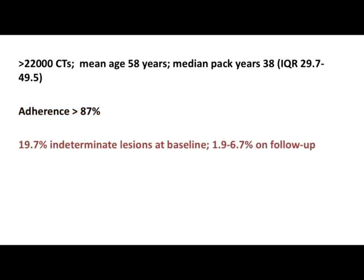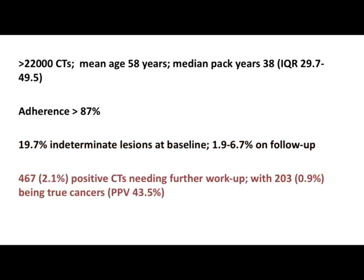Importantly, only around 20% of patients had indeterminate lesions on baseline, and this decreased substantially in follow-up to around 2 to 7%, and is much, much better than what we saw in the earlier study. More importantly, only 2.1% of these positive CTs needed further workup. So most of the patients with indeterminate lesions did not need further workup. Only 2.1% needed further workup, and around 0.9% of them were true cancer.